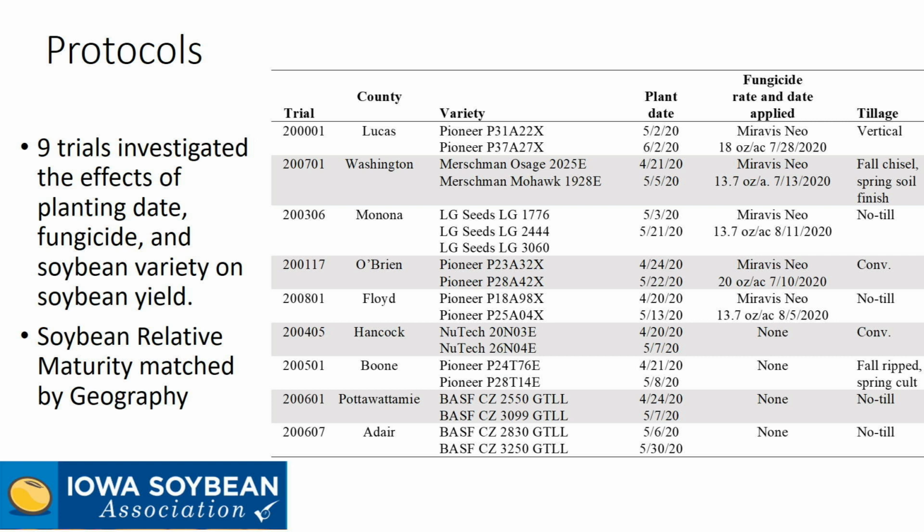Now, as I said, some of these had fungicide applied to those, some of them did not. We will not be comparing fungicide versus no fungicide in these trials because that wouldn't be a fair comparison. So what we are looking at in these next few slides will be ones that are either entirely fungicide applied or entirely no fungicide applied.